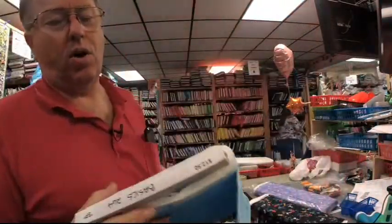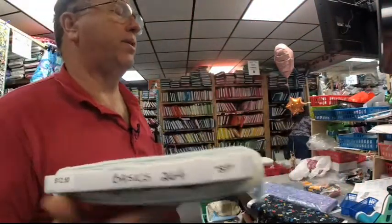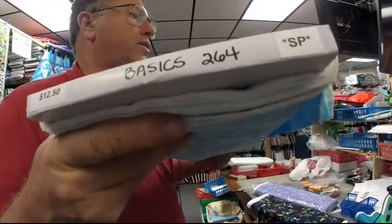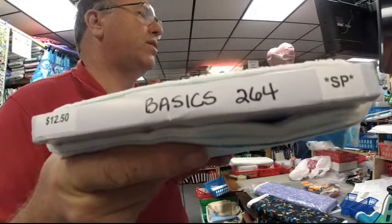Shades of light blue, aqua, turquoisey happening on this one here. A blender sort of a thing, but you do have images on it, so it looks like something instead of just colors that are cascading. So Basics 264, and it's $12.50 a yard.